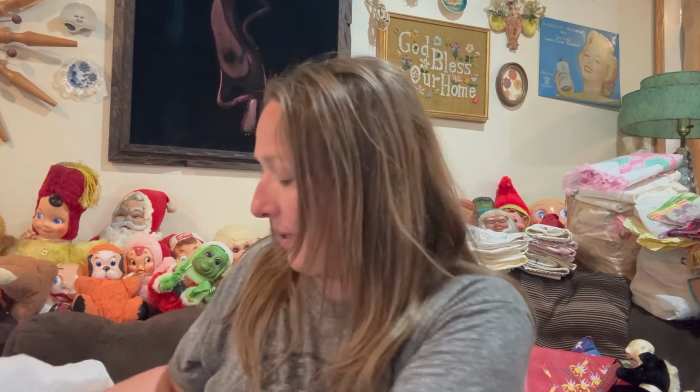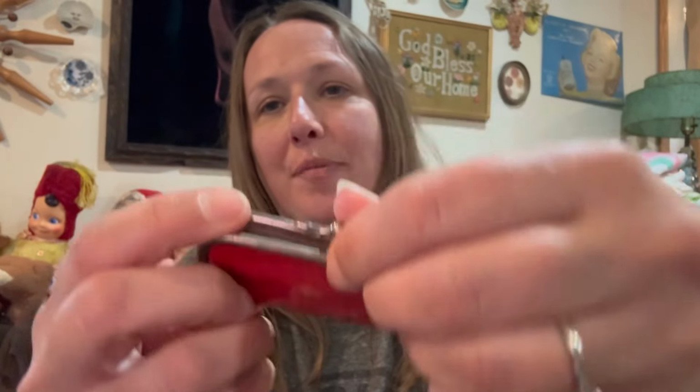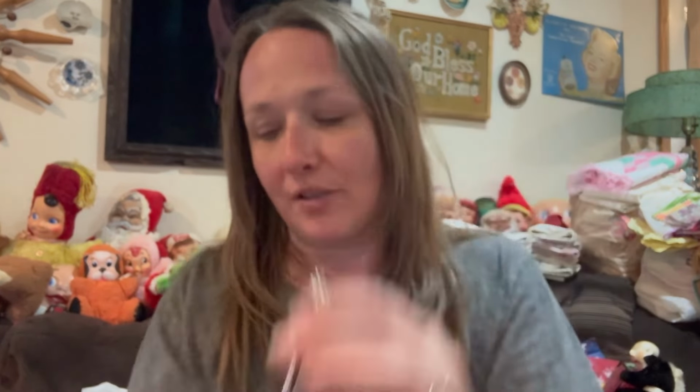And then I picked up three. Oh, before I picked up those three, I did pick up this. It'll go into a treasure bag. Cute little vintage manicure set. I like the red vinyl on there, so it is old.